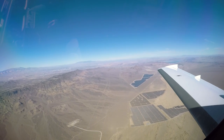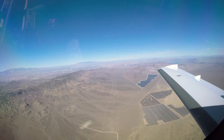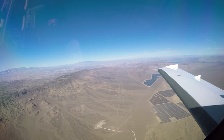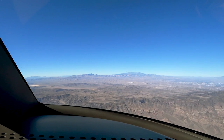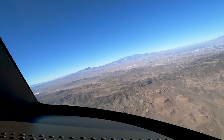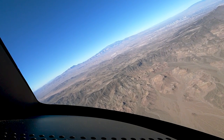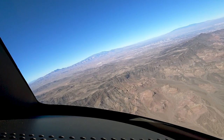Approach, good morning, Vision Jet, 5 Mike Whiskey, 8,000, 270 heading. 5 Mike Whiskey, Las Vegas approach, descend and maintain 6,000, fly heading 290. 6,000, 290 on the heading, Vision Jet, 5 Mike Whiskey. Alright, 6,000, 290. Alright.